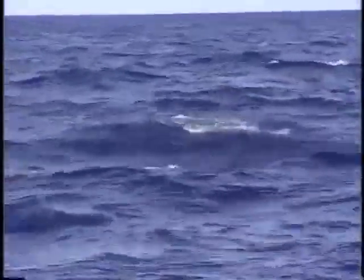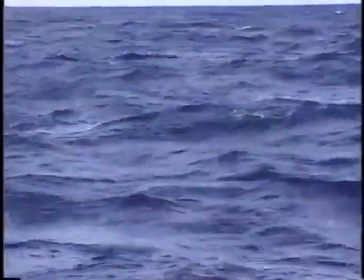What was that? That almost looked like a marlin, trying to eat our dolphin. That'd be okay, too. That'd be all right.